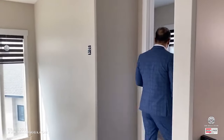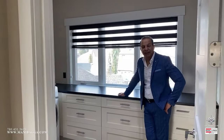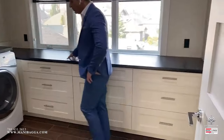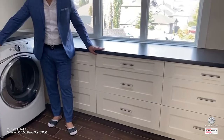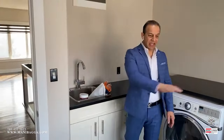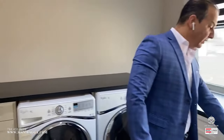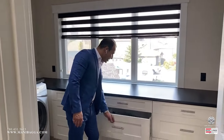On this side, look at the laundry. Love this area. Isn't it a perfect laundry space for a great luxury property? You do have a built-in washer and dryer in here, and a full sink on this side, which can be utilized for your needs. And on this side is all drawers. This is a perfect spot for your clothes, your towels, you name it.